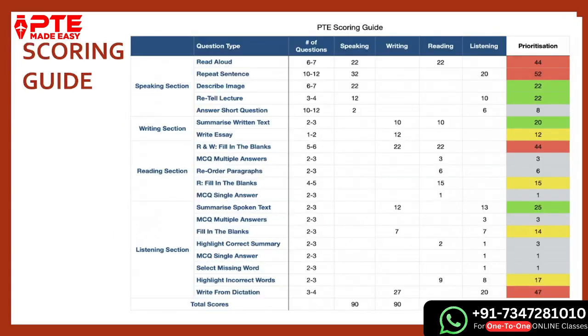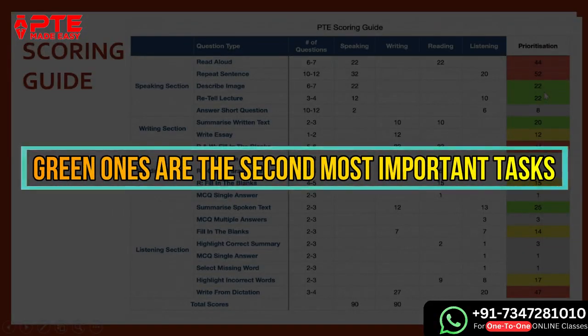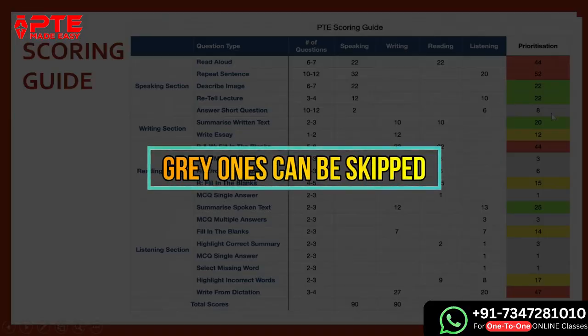Here we have the scoring guide. And if you see the scoring guide, you can see the color marking. You can see that the tasks have been sorted as per the colors. So the red ones are the most important tasks. Then comes the green one, second most important. Yellow, third most important. And the gray ones can be skipped.